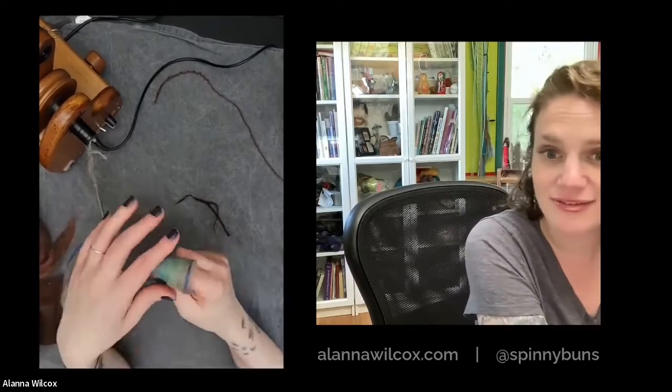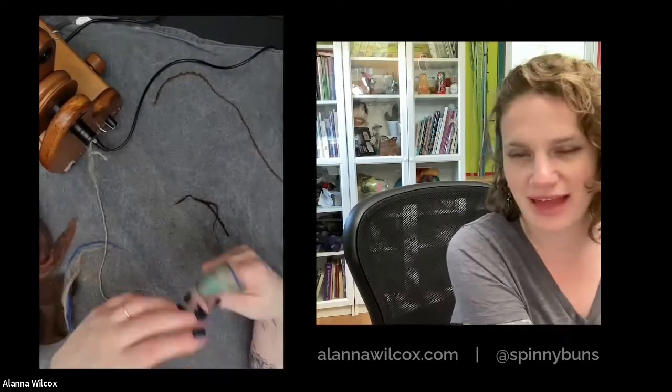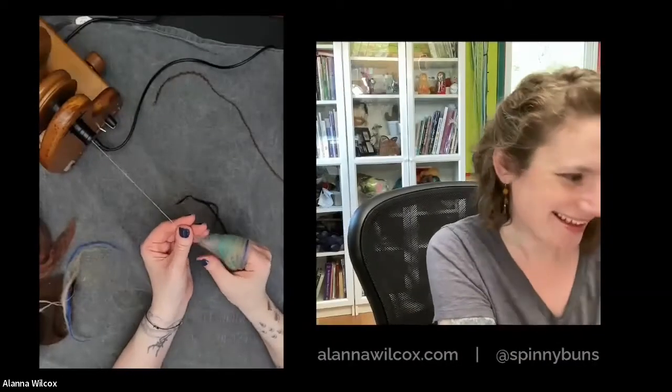So have either of you tried spinning alpaca from the fold? Do you like that? Or what's your preferred method for how you hold your fiber? I haven't spun from the fold much. I usually just do the regular spinning, because I do it kind of to relax. We have all the natural colors, and I don't have a whole lot of dyed colors, so it hasn't really mattered much as far as spinning from our own alpaca herd.